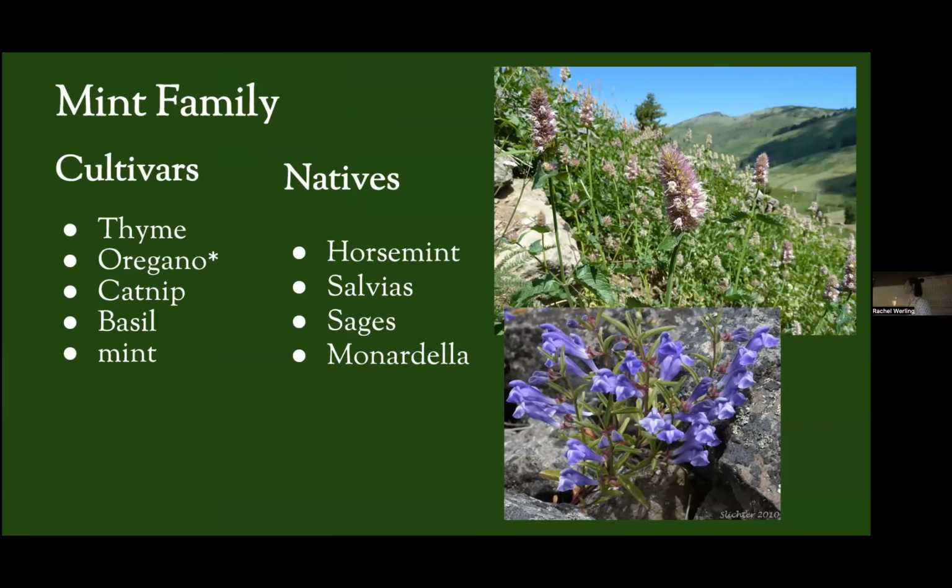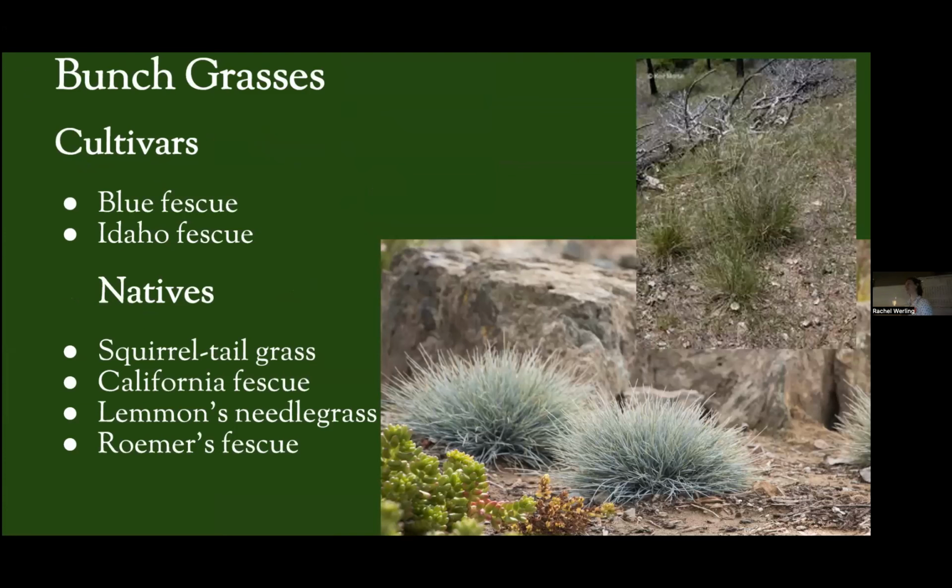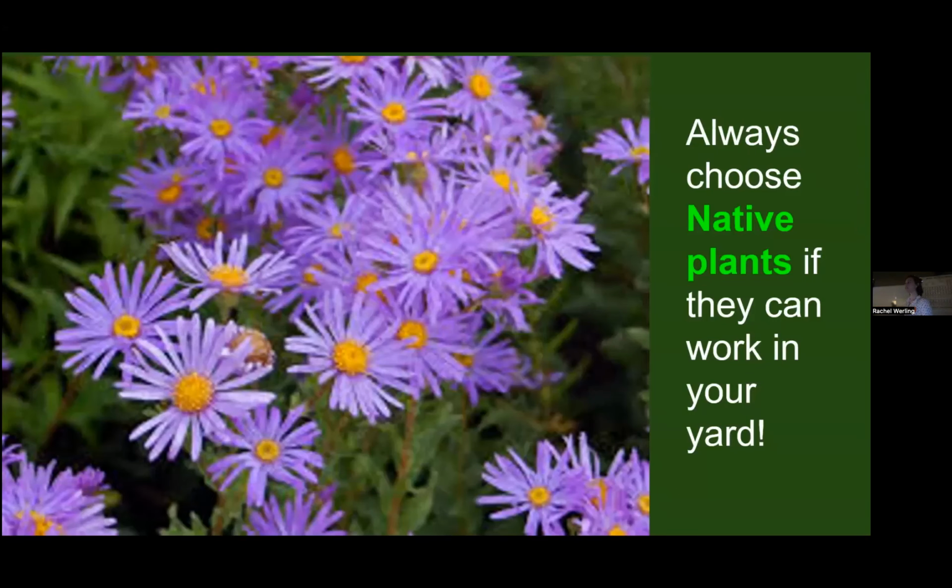And not forgetting about our grasses. A lot of gardeners forget about grasses in their design. They want flowers, they want pretty, and they forget about some of the evergreen things that are more boring, but they have a lot of importance. If you want skipper butterflies, they need these grasses to feed on and lay their eggs in. So when you can, choose native plants for your yards, especially when we're thinking about pollinators.